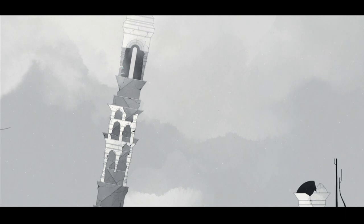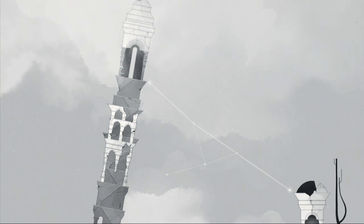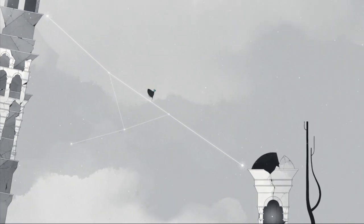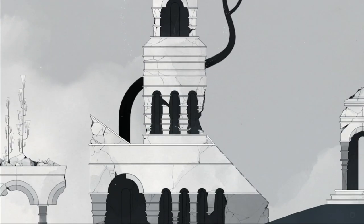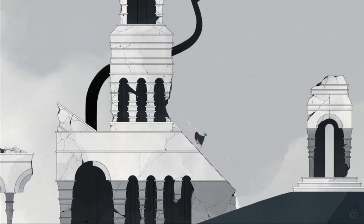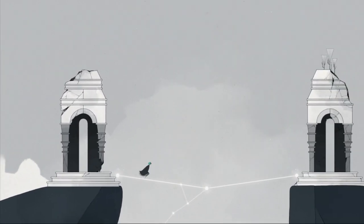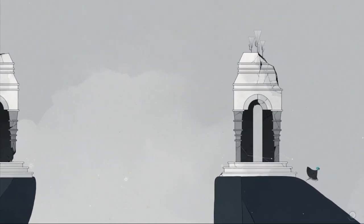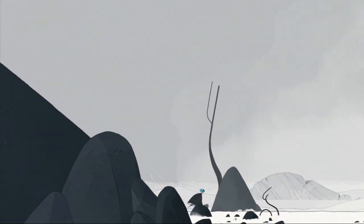Yep, I gotta make this long jump, it looks like. Except I don't have four dots. Oh, cool. I guess I had the important two dots. And now I got three dots, so I can do this other jump. Oh, neat. Yeah, see it, okay. And then it connected, okay. So now I have some idea of what I'm actually doing here. Nice.